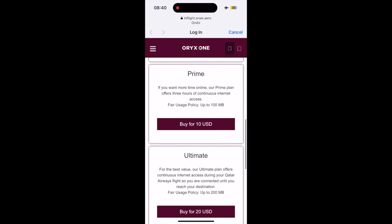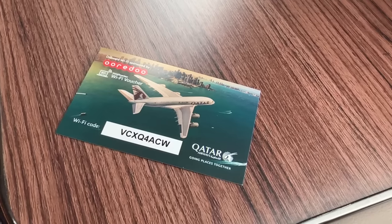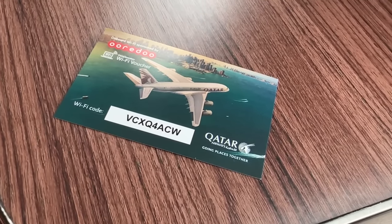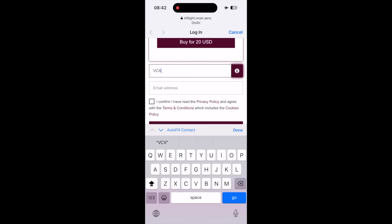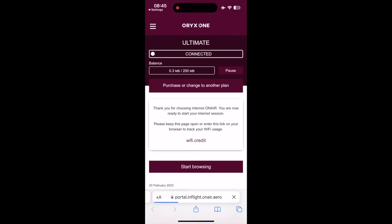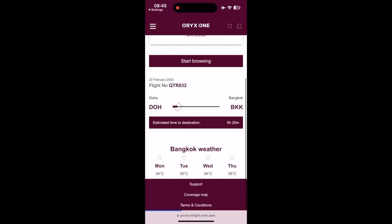The benefit, however, of traveling in the first class cabin is that shortly after departure, the flight attendants came around with these special vouchers. These vouchers were good for 200 megabytes of Wi-Fi, which maybe won't last you the whole flight depending on what you're doing, but it was plenty to browse throughout the flight and get as much done as I needed. So connecting was as easy as typing in the code and setting up an account, and once that was done, I was connected with my Wi-Fi for the entire flight as long as I used less than 200 megabytes. After that point, I could purchase more if I decided to do so.